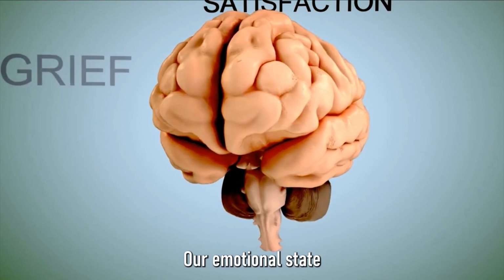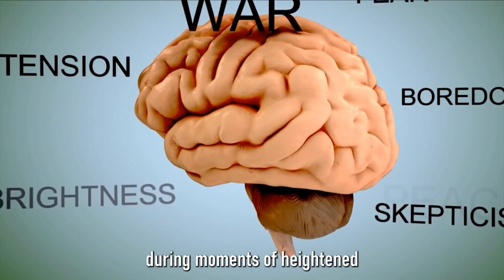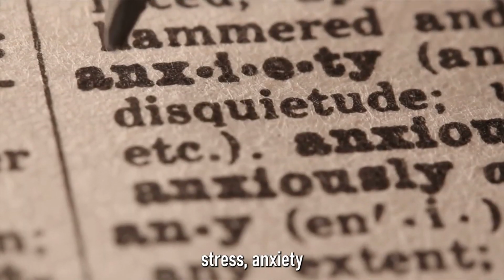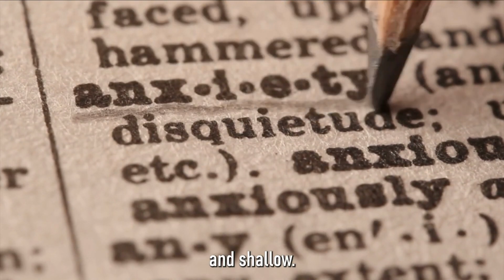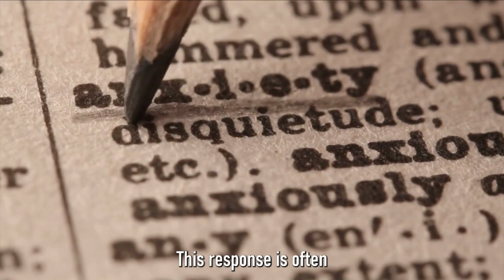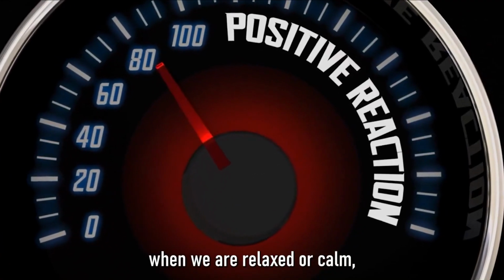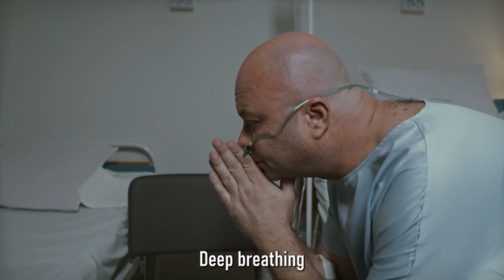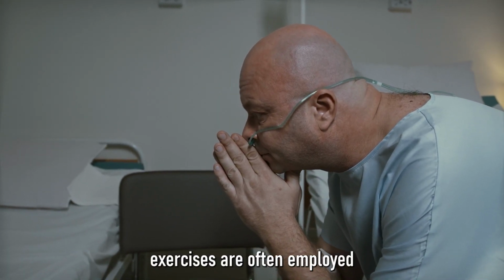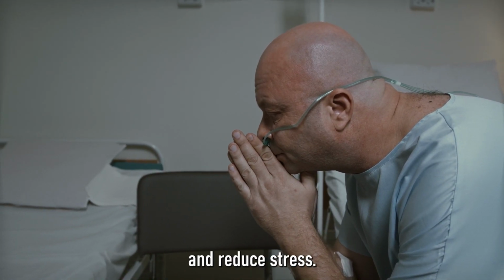Emotions. Our emotional state can influence our breathing patterns. For instance, during moments of heightened stress, anxiety, or excitement, our breathing tends to become more rapid and shallow. This response is often referred to as hyperventilation. Conversely, when we are relaxed or calm, our breathing slows down and becomes deeper. Deep breathing exercises are often employed as a relaxation technique to promote a sense of calmness and reduce stress.